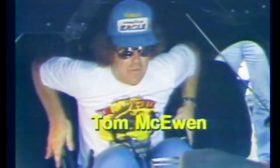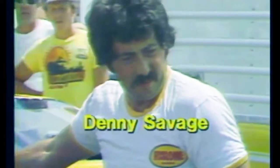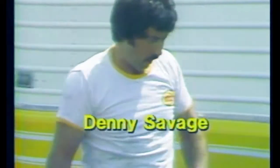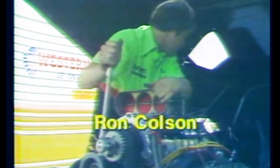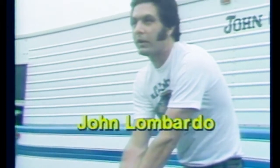Thanks, Dave. Funny Car Eliminator will pick up the action in round number 2, but first, let's meet some of the drivers. Tom the Mongoose McEwen from Fountain Valley, California. Ed the Ace McCulloch, hailing now from Sanger, California. Denny Savage out of Mission Viejo, California, driving John Powers' car. Ron Colson at the wheel of the famed Hawaiian of Roland Leong, Colson from Addison, Illinois. Gordy Bodien from Vancouver, British Columbia, Canada. Little John Lombardo from North Hollywood, California.